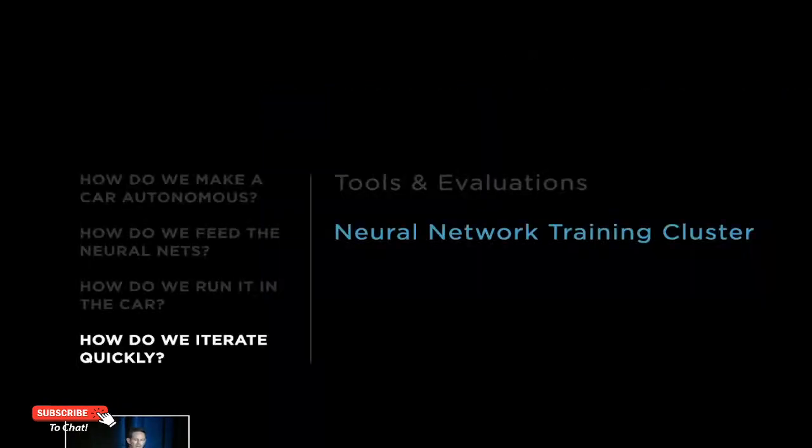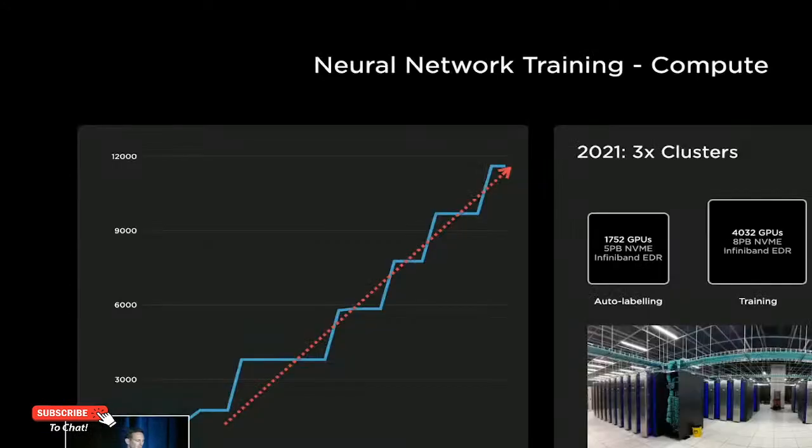Last but not least, we've been scaling our neural network training compute dramatically over the past few years. And today, we're barely shy of 10,000 GPUs, which, just to give you some sense, in terms of number of GPUs, is more than the top 5 publicly known supercomputers in the world. But that's not enough, and so I'd like to invite Ganesh to talk about the next steps.